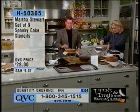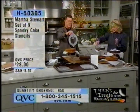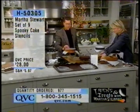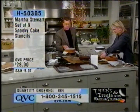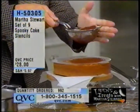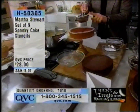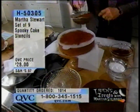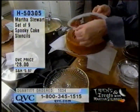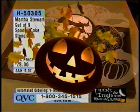By the way, this one is that pumpkin. Oh yes, you're only supposed to do the pumpkin. It's only available on QVC. You might be able to find stencils like this in Martha by Mail or any of her other outlets, but you won't find this pumpkin. I'm going to do this real quick. Let's finish this up. I'm going to make it thick because I'm running out of time. Okay, I'll remove it for you. There you go. You have less shaky hands. Oh, there's the gorgeous pumpkin. Look at that. Isn't that beautiful? If you like these, $28. Better hurry, though.